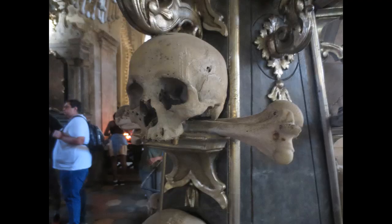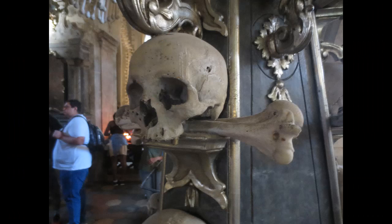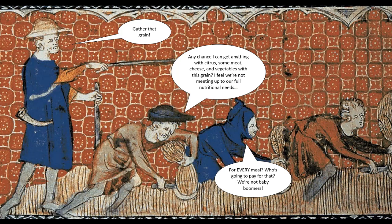Well, many of these people suffer from malnutrition. In particular, these small pin-like holes in the eyes are signs of poor diet, especially iron deficiencies. This isn't actually too rare in the medieval era, especially among the lower classes, as it required a balanced diet.